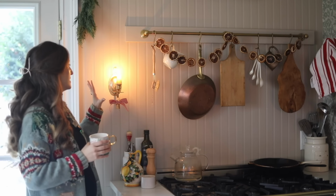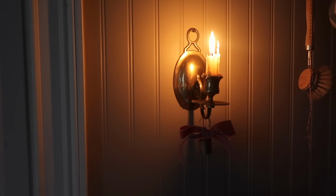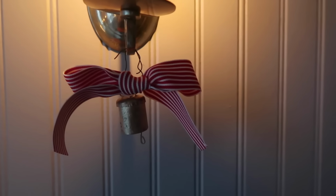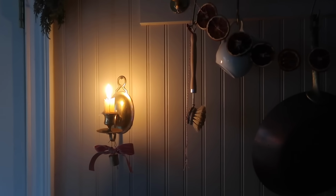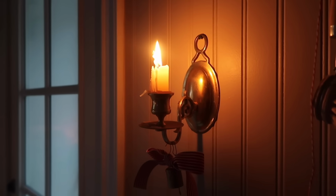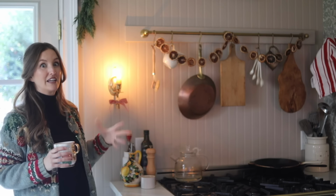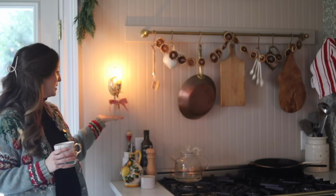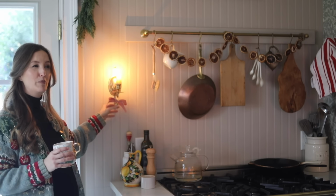Also, I just wanted to point out this little candle right here. It's something that's so simple, but it's one of my favorite things in this kitchen because I feel like it has such an old world feel to it. And I actually do light this candle on the wall, not all the time, but it just makes me really happy when I'm cooking in here to have this little candle burning. And I found this at an antique shop. It gives me kind of like Downton Abbey vibes before electricity, when they actually had candles and torches on the wall. So I just love that. And we have a little bow hanging off of it with a little teeny little bell, which barely rings.